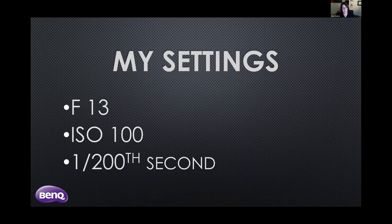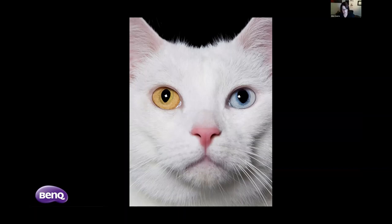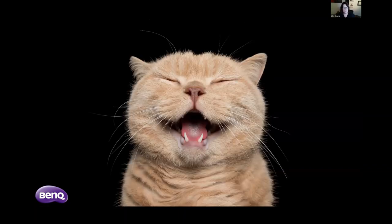I photograph little feathered friends, larger feathered friends, rainbow colored friends, cats with different colored eyes, cats yawning who look like they're laughing. Kind of hard to get a smiling photo of a cat. It's probably the only one I've ever got. It's really difficult. Dogs will open their mouths and pant and actually probably smile. And cats just look at you like, who are you and why did I have to go in the car?